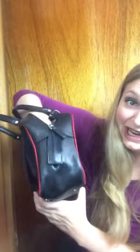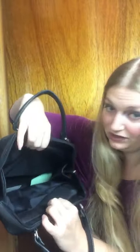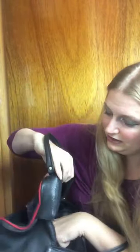She fits a lot. In my senior year, I carried this bag instead of a backpack because I could fit a lot in it, and it still looks in great condition. It's a leather bag.